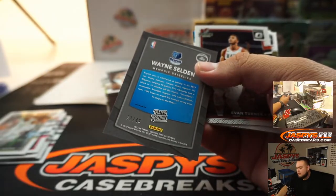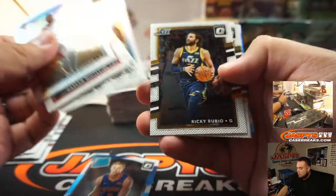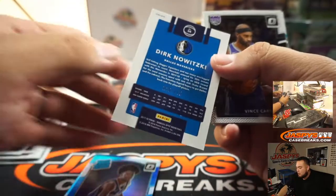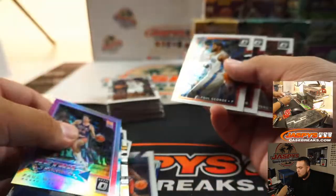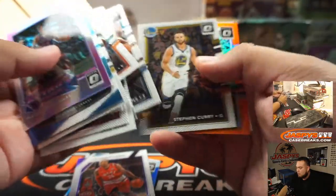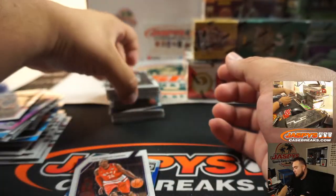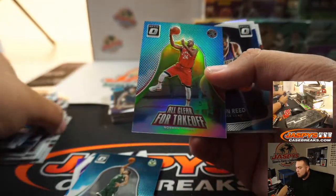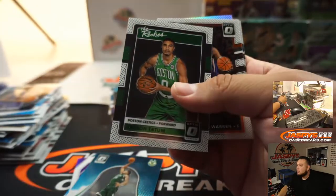Wayne Selden to 49. Eric Gordon, Luke Kennard, silver Josh Jackson, green Dirk. Trevor Ariza. Giannis. All clear for takeoff. Norman Powell. Nice, the rookies. Jayson Tatum.